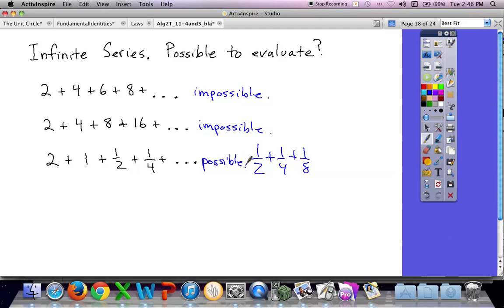That's the only time you can add up an infinite series: if it's an infinite geometric series and the terms are getting smaller.